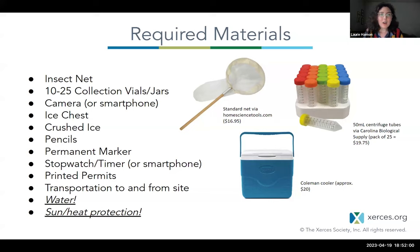You'll also want 10 to 25 collection vials or jars. We tend to use 30 to 50 milliliter centrifuge tubes, which you can get in bulk via Amazon or via scientific supply stores like Carolina Biological Supply.